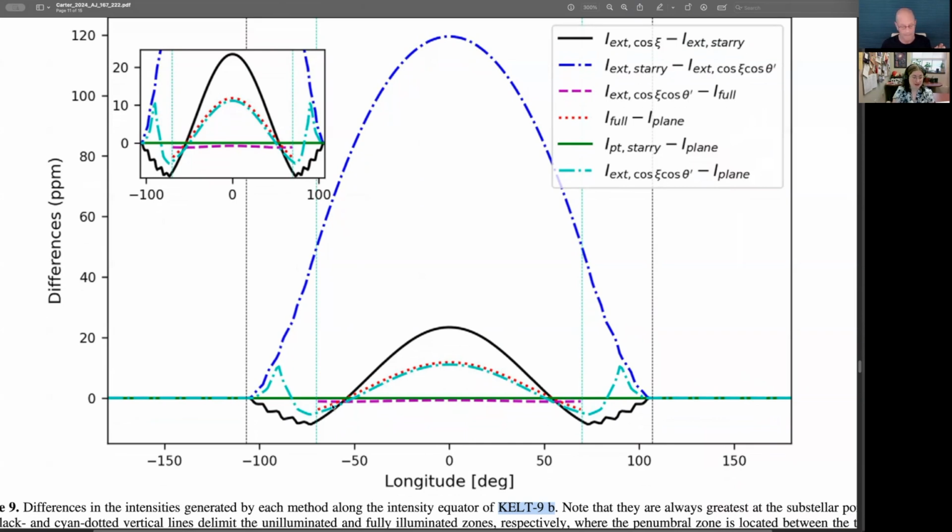Looking at some of these subtractions, the biggest thing I notice is that the difference between the extended source model using starry and the extended source model using equation 11 is the greatest. And it follows a pattern of being greatest at that substellar point and falling off symmetrically as you move away.